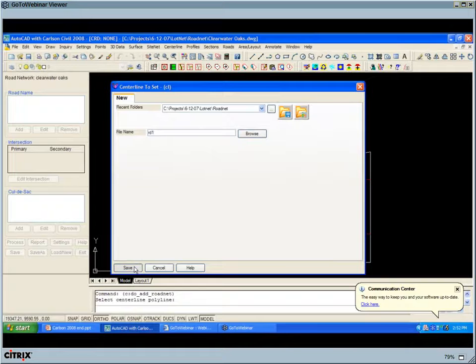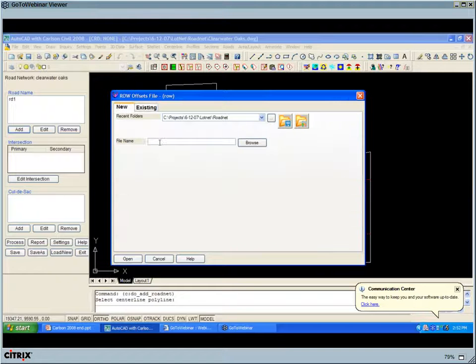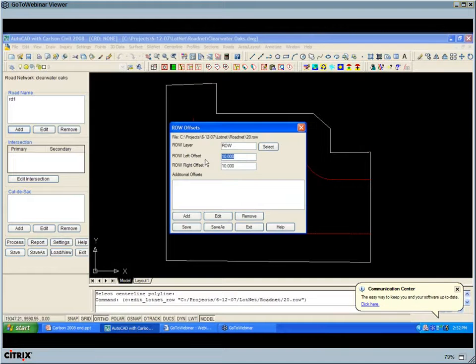Now my right-of-way offset. I'll come in here. I need to give this a name. I'm going to call it 20 feet. So I'll just call it 20. I'll come over to Edit, and I'll tell it that my right-of-way left offset should be 20 feet, and the right side should be 20 feet.